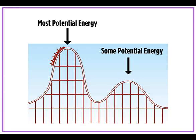One of the other engineers asked Charlie if the roller coaster will still have potential energy if it goes up a second hill that is not as tall as the first hill. Charlie explains that as the car travels up the second hill, some of the kinetic energy will change to potential energy. But since the second hill is lower, it won't have as much potential energy as it had at the top of the first hill.